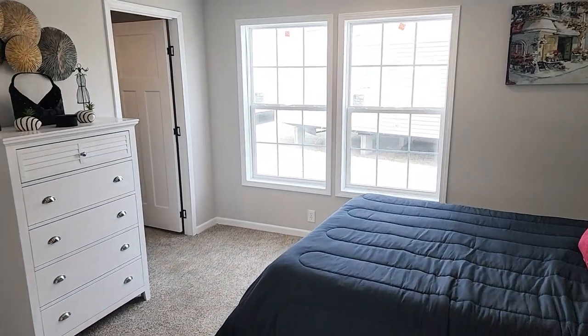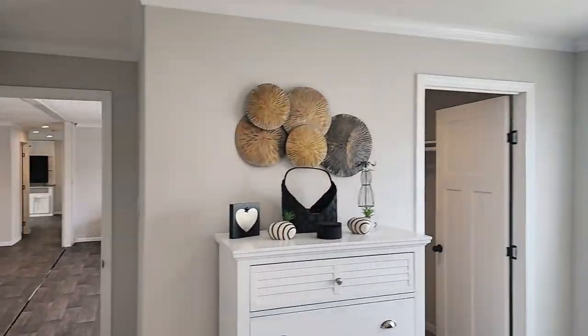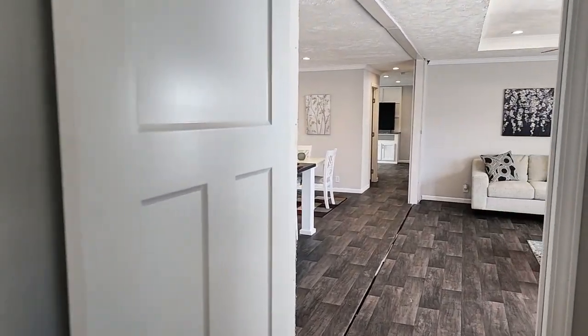All right. Coming back out of the master. One more view of it real quick. Come right back out into the main living room here.